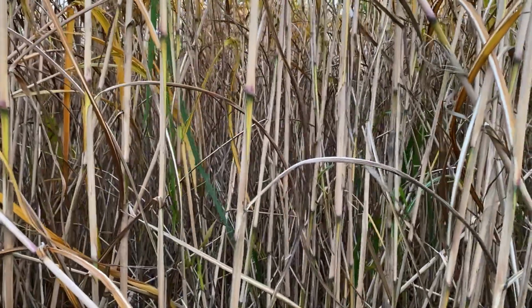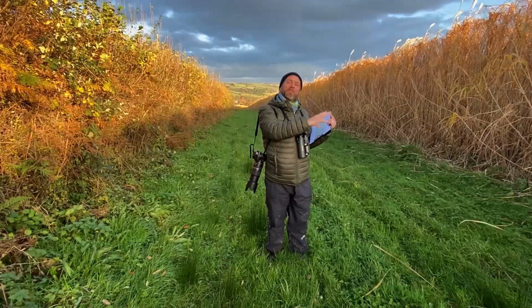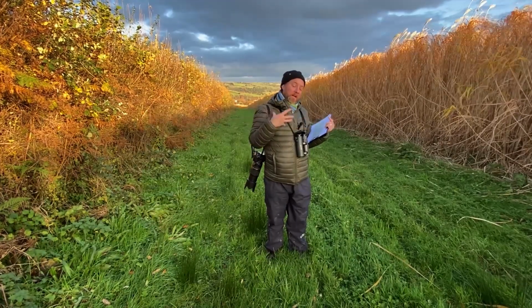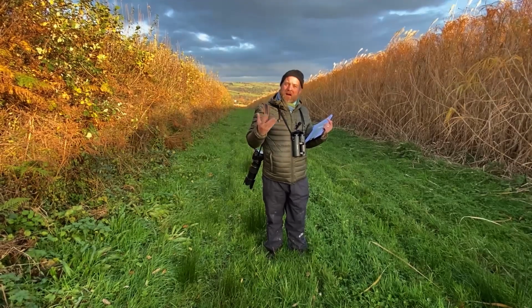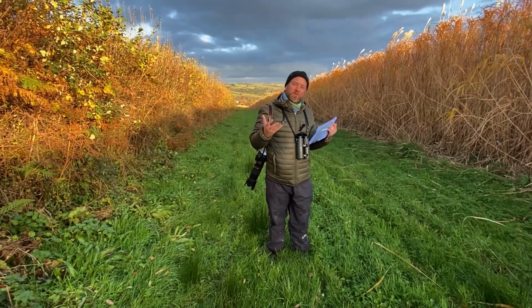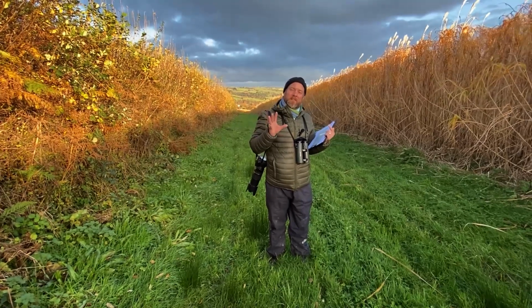The Miscanthus itself is obviously quite a dense crop, so there's very little foraging opportunity for birds. But I'm hoping that as the sun starts to go down and we get towards dusk, there might be perhaps one or two species that might be congregating to come into roost. So it'll be interesting to see whether that happens or not.